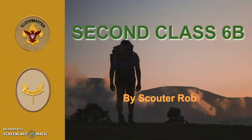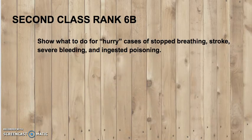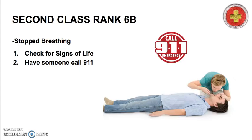Second Class Scout Requirement 6B. Show what to do for hurry cases of stopped breathing, stroke, severe bleeding, and ingested poisoning. Stopped breathing.